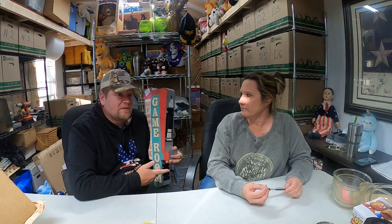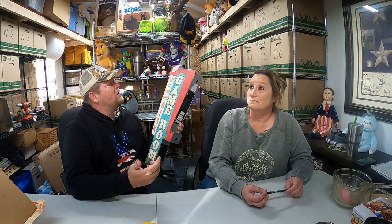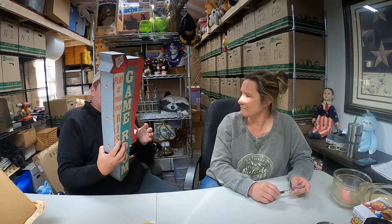But I think this actually came from Hobby Lobby. But we got this for $3, and all we got to do is put some lights in it and test it. I might keep it for in here, hanging up on one of these 2x4s. I don't know. But since I saw the price, I may not. It sold for $35. I got to decide whether or not I want to keep it or not.